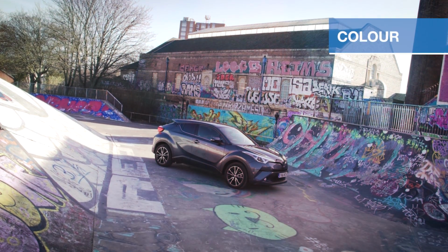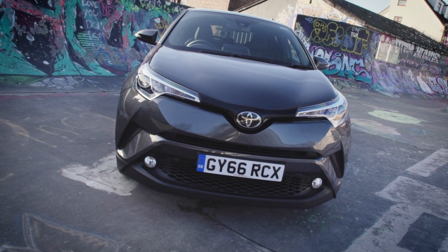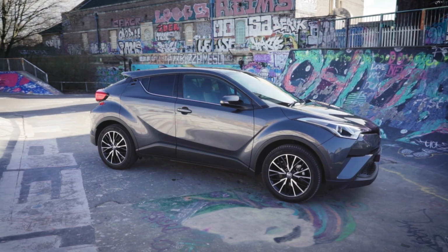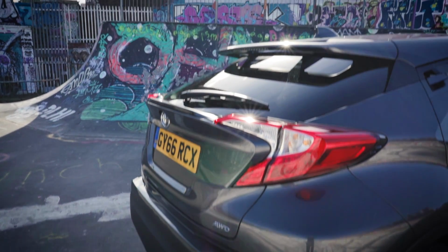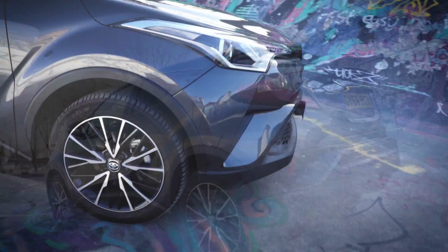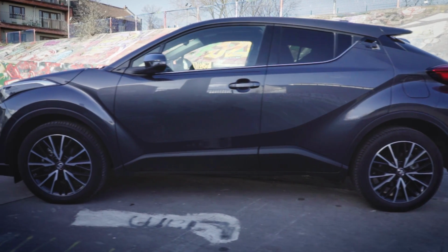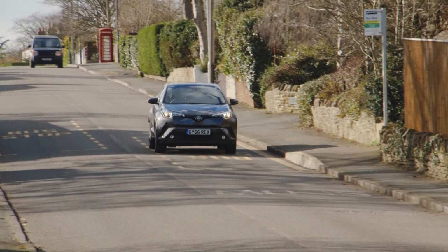Choosing the colour of your CHR is quite a complicated business because the range of options depends on the trim level you choose. With Icon and XL trims, unless you want your car in pure white, you'll have to pay extra. But at least you get a decent choice of metallic and pearlescent finishes. And of those, we think Tyrol Silver best suits the car and should make it easy to sell on in due course. However, if you choose a car in the top dynamic trim, not only do you get a choice of 3 standard metallic paint colours, with pearlescent white as a cheap option, you also get a contrasting black roof.